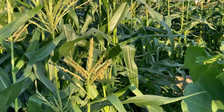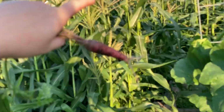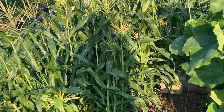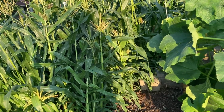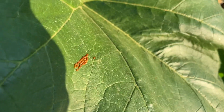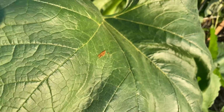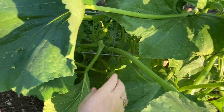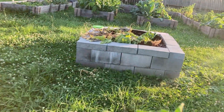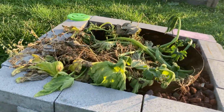Our corn's doing pretty good. This is the second round of corn, so these aren't quite ready yet, but they are ready for pollinating. Oh, all right. Squash bug eggs right on the pumpkin. So here's what we do with that. I don't even know if it's helpful, but it makes me feel better. I take off the leaf, and then it goes right here in the fire pit, and then when we have a fire, they all get burned. So there's that.